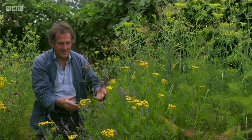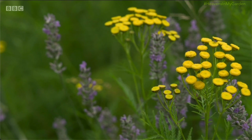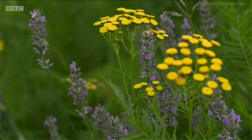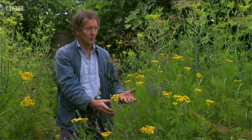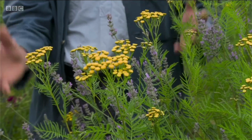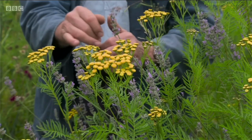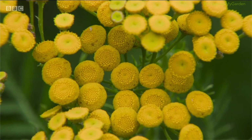And the tansy with the lavender. When I planted the lavender on the mound, I put in a huge amount of grit, and I hoped they would come through because it was so wet. Here, I bunged a lavender bush in. It's been there for about 10 years. I hardly ever touch it, and look, it's completely happy. And the combination of the tansy and the lavender is as good as anything I could have come up with.